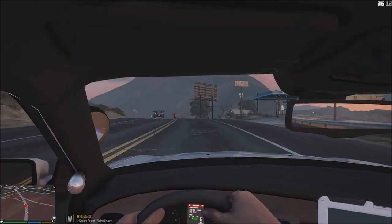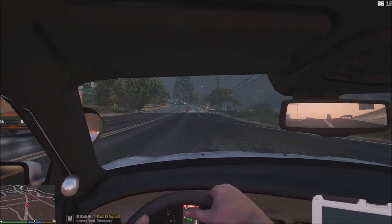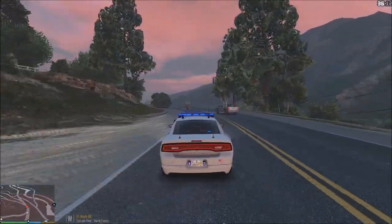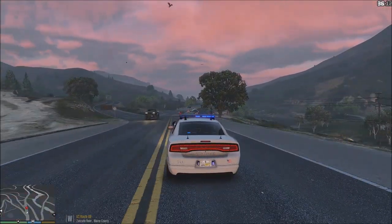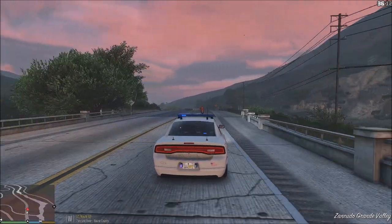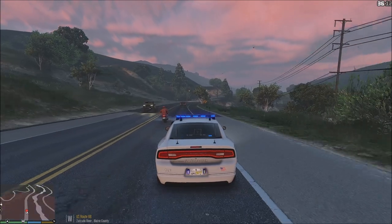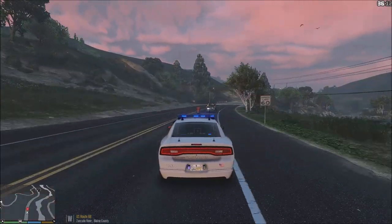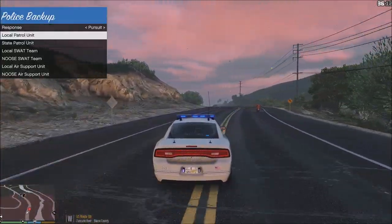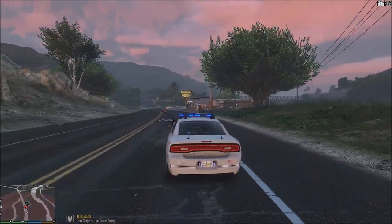Get a little first person drive in here. Oh, come on now. Oh, that bison almost took him out. Yeah, whatever the AI does, the AI does. I can't control, but we're going to try to maintain good enough distance so he doesn't do anything crazy and kill himself. We don't want to see that. We have 2X-ray 9 requesting another state unit.